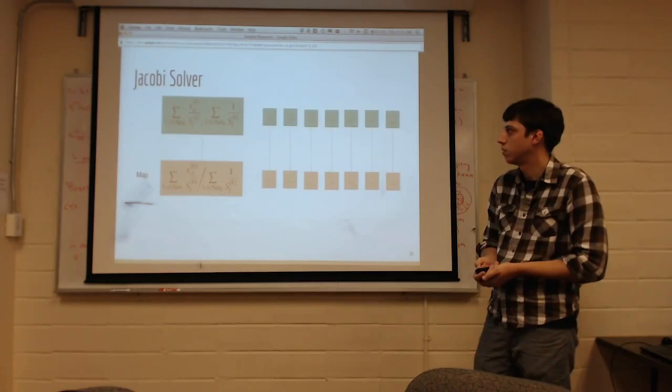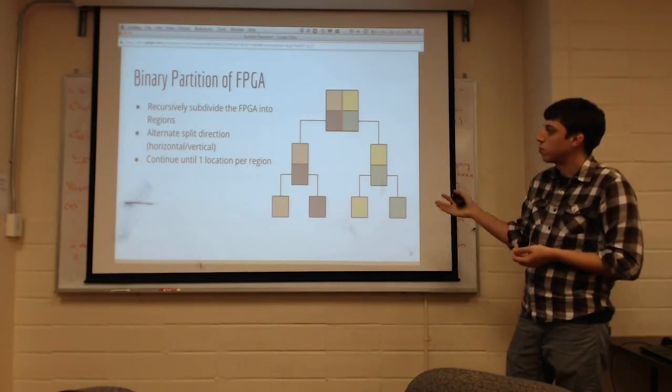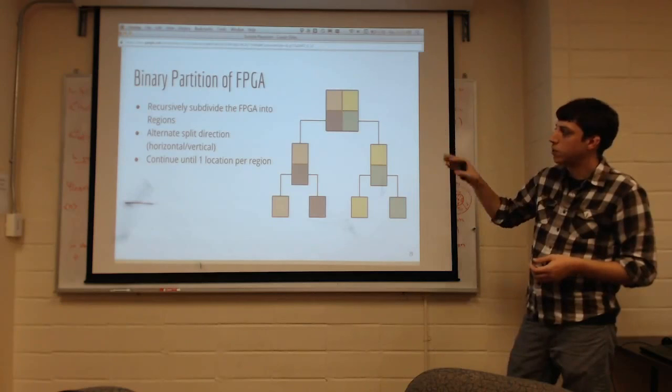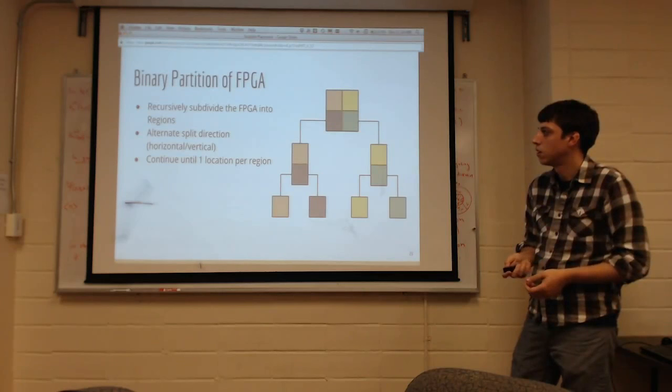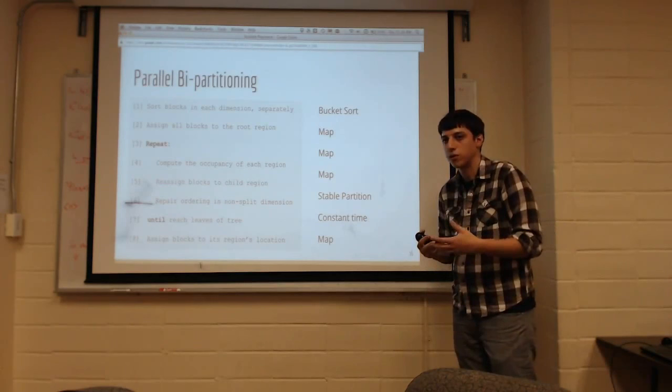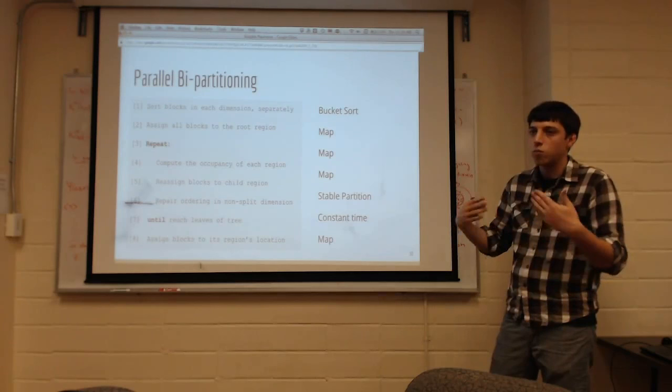Now, once we have solved for new positions of blocks, we then need to legalize them using recursive bipartitioning. To do that, we partition the FPGA recursively prior to doing any of this. So the full FPGA is at the top, and we split it vertically into the left and right sides, and then split it horizontally, and we continue to do that until there's only one location at each of the leaves. And then our parallel partitioning works by first sorting using a bucket sort all the blocks in each dimension, the X dimension as well as the Y dimension. And then we assign all the blocks to the root region using a map operation.